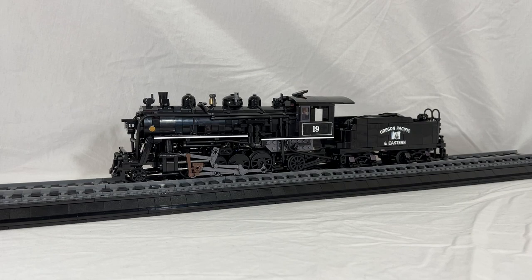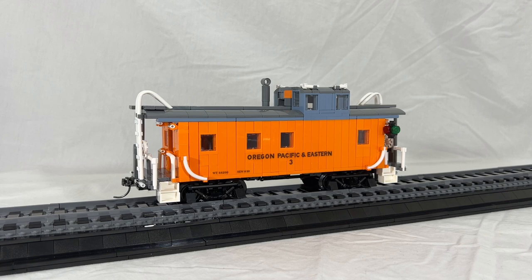They did use a caboose behind 19 to film Emperor of the North, so of course I had to model that car as well. This is Oregon Pacific and Eastern Caboose number 3, which is a real caboose from the Oregon Pacific and Eastern itself. Before being featured in the movie, it was painted in a two-tone blue scheme, kind of dark blue below the windows and light blue above, and it was repainted into this orange and sand blue and dark gray and white, bunch of colors, for the movie. Specifically, a very striking scheme.